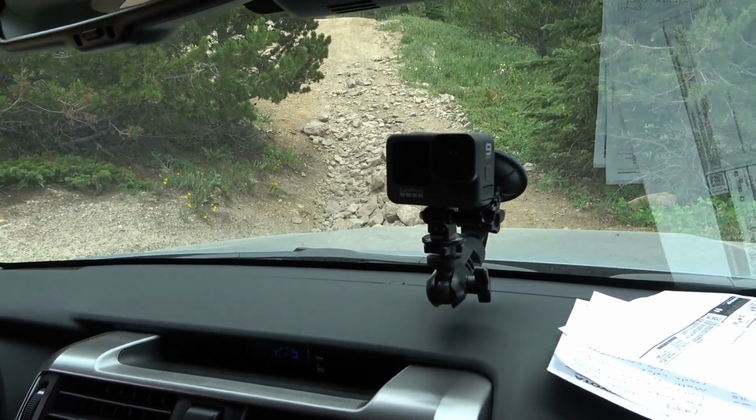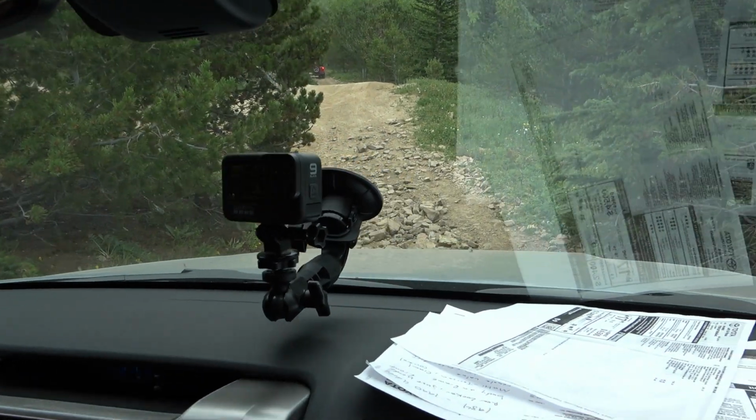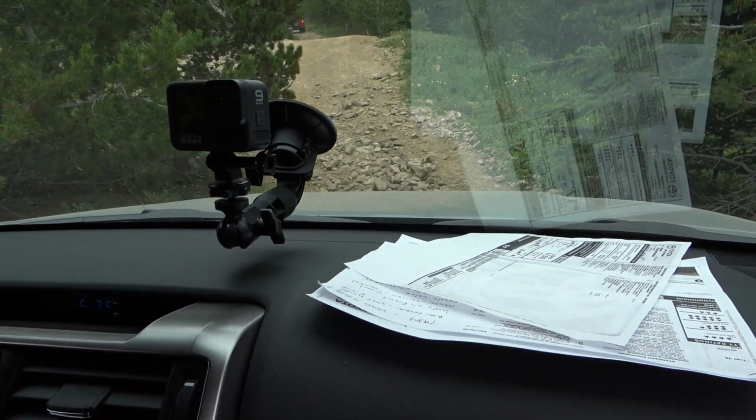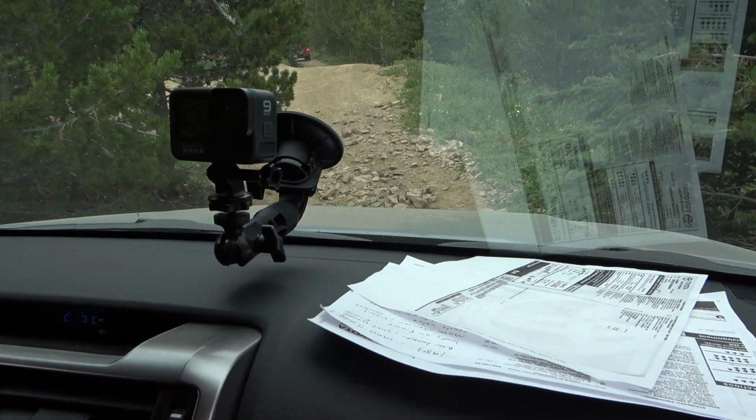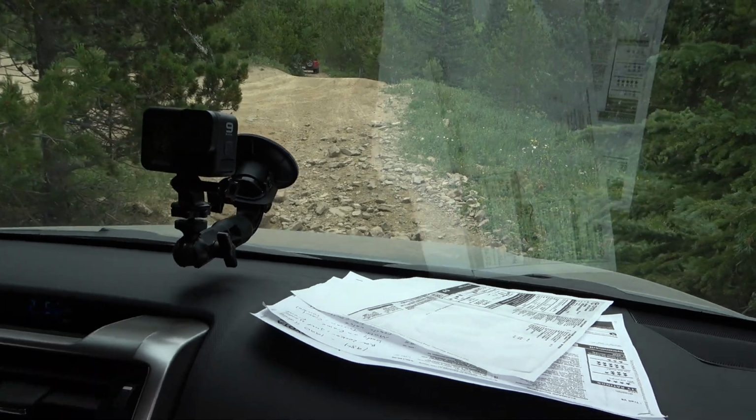Wasn't that weird? The tire just bounced like a basketball. And now we just got to slide with the rocks. Yeah, that's the problem. I don't think these tires are grabbing much. They're not even all terrain or all season. I think they might be highway terrain. Yeah, highway terrain.